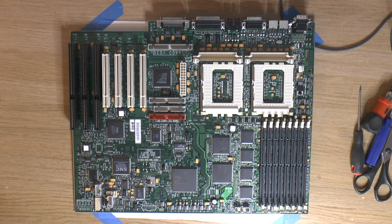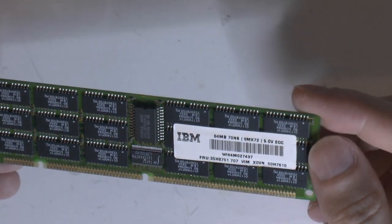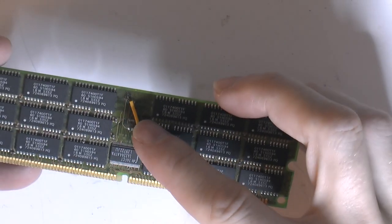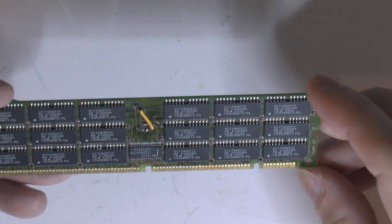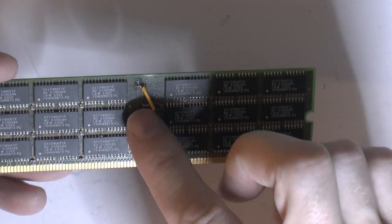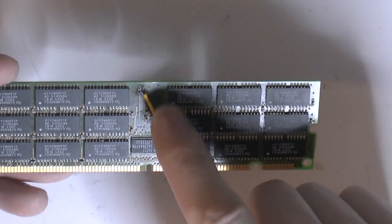So here we have the motherboard all cleaned up now and dry. So I figured we're gonna install the CPUs, memory and the VRMs and a graphics card and test run it on an open bench. But before we do that, I want to take a look at the memory here. So here we have a memory stick, and you can see here it's a bodge job someone did. They knocked off two of the resistors there, so they bridged one there and the pairs are gone there, so they made a bodge job there.